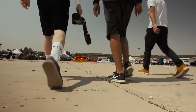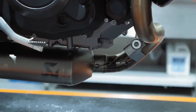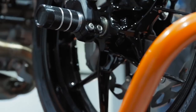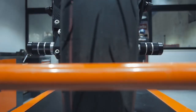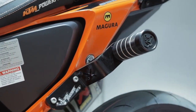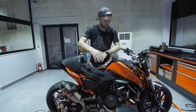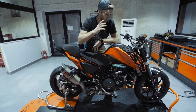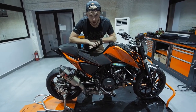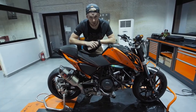And now it's time to unveil the big news. Bam! That's my fresh stunt bike, the all-new 690 Duke 2017 with a beautiful orange and black combination. Those are two of my favorite colors. And now I'm gonna show you a quick overview of my stunt setup.